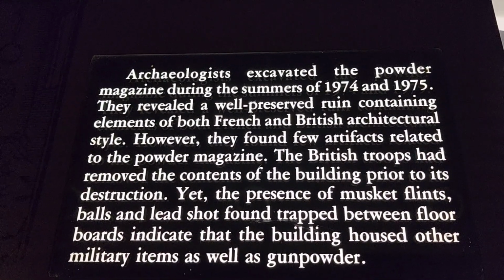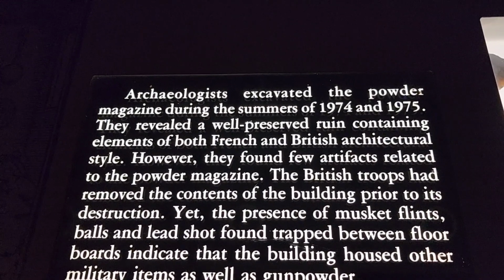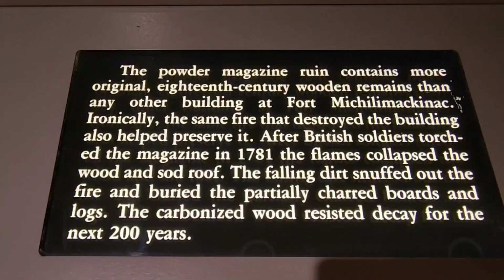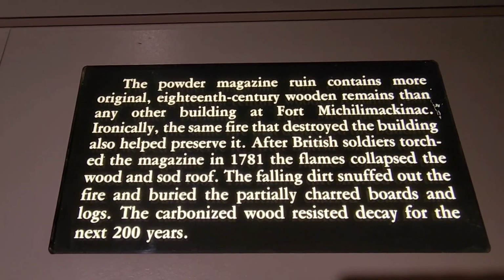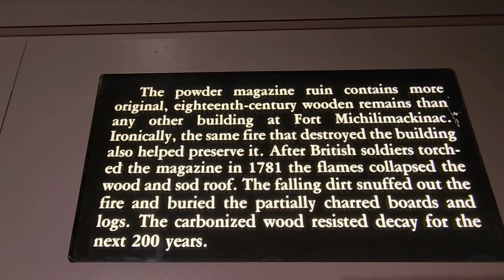Archaeologists excavated the powder magazine during the summers of 74 and 75. Okay, we have about 4 minutes before they go to 1975. The year Jan and I got married. There it is. 1975 was a good year. It sure was. It was a great year.